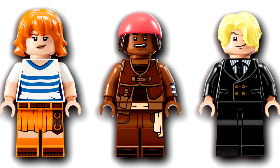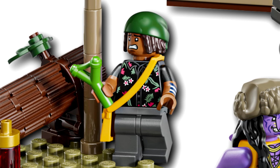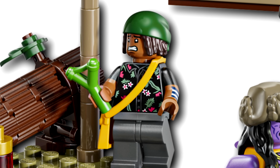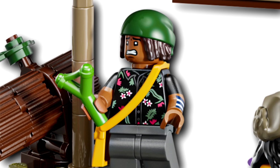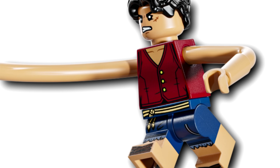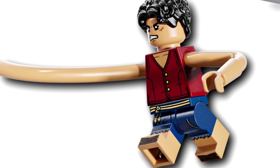That's so cool, and I also like the design of the torso that's exclusive to this set. That's just something you could put on a minifigure casually wearing. I also like getting the slingshot piece in green, which I haven't seen it in that color before. And surprisingly, this is the only set with stretchy arm Luffy. I love seeing those return.